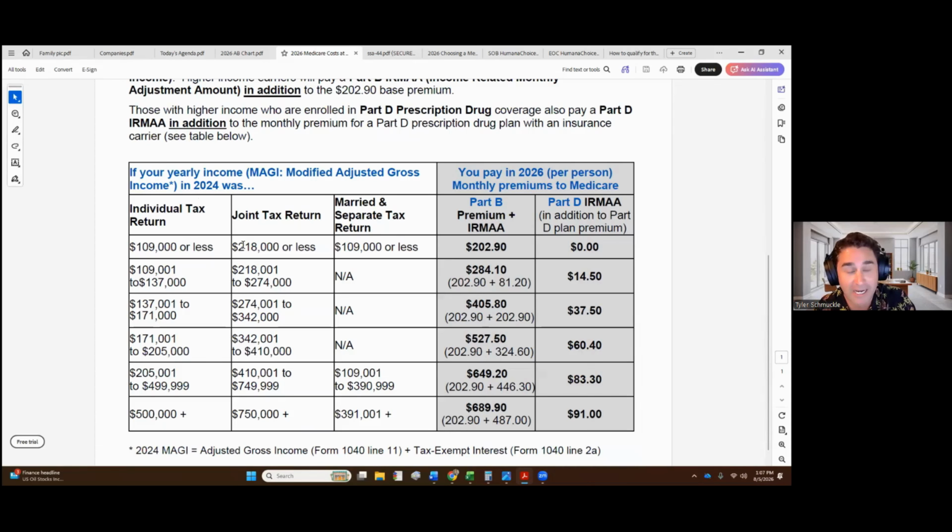They're looking at two line items, your adjusted gross income plus tax exempt interest, line 11 and line 2A. Together, they call that your modified adjusted gross income. Each year, this is reviewed. So come November, they're going to have everybody's 2025 tax return. They're going to reevaluate, and then they're going to send you a notice for 2027.